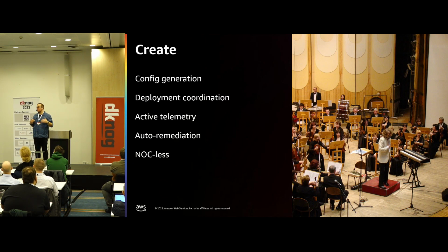Auto-remediation is also interesting. It's something that solves roughly 95% of our problems, all the way from the data center all the way out to the edge. Today, we are still NOC-less. We do not operate a traditional NOC. We obviously have people on call, but we don't have people that sit in front of big screens looking at alarms. We rather react to whatever the auto-remediation couldn't solve.